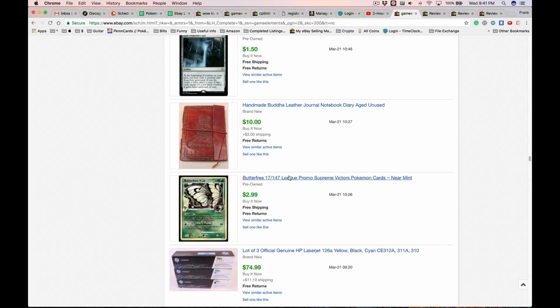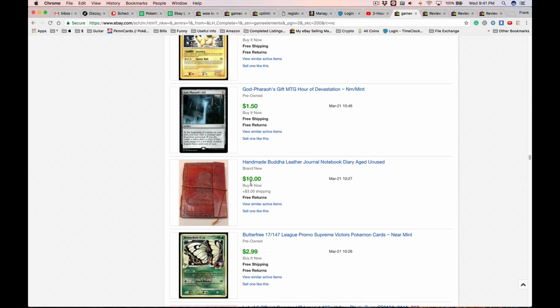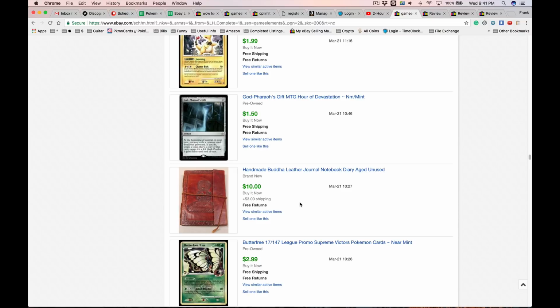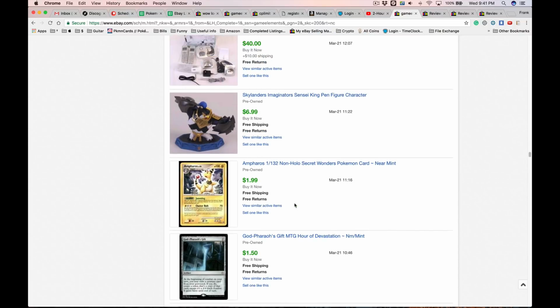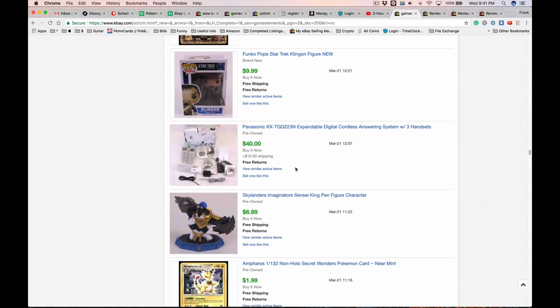Sells very fast. This is something where we sold this solely off of keywords. Handmade, Buddha, leather journal, notebook, diary, aged, unused, right? So we just put a bunch of keywords and it sold. I believe it came in a storage unit. Gonna try to stay away from these low prices from now on.